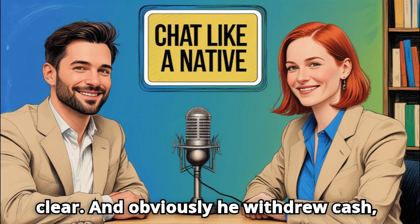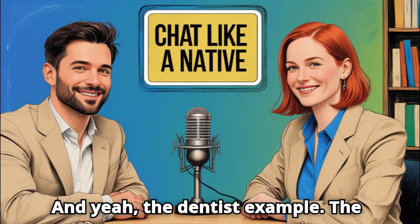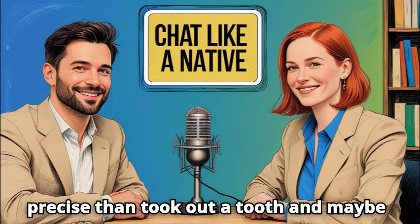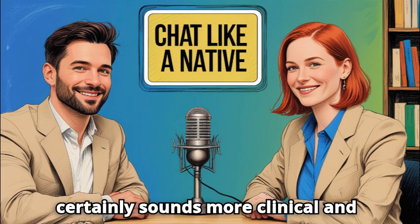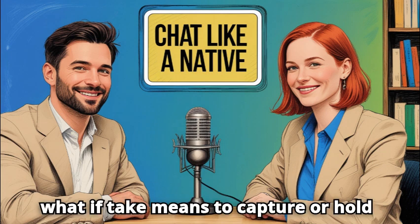And obviously he withdrew cash, not he took cash. Standard for banking. And yeah, the dentist example. The dentist extracted a tooth. Way more precise than took out a tooth. And maybe slightly less scary. Maybe. It certainly sounds more clinical and precise. That clarity really counts. Okay, what if take means to capture or hold something?